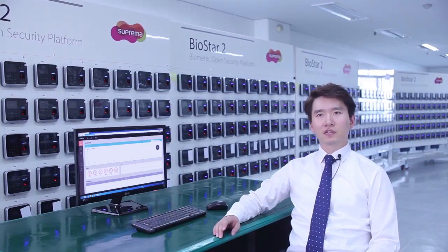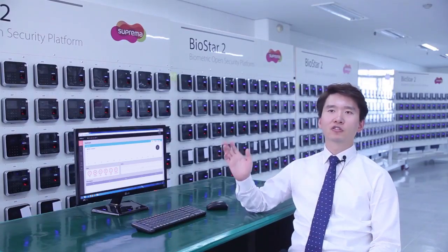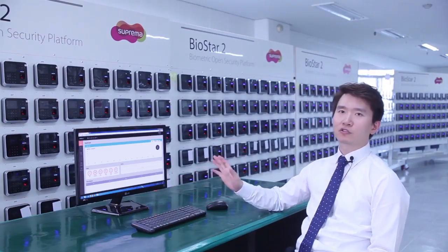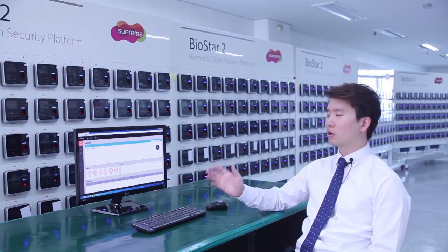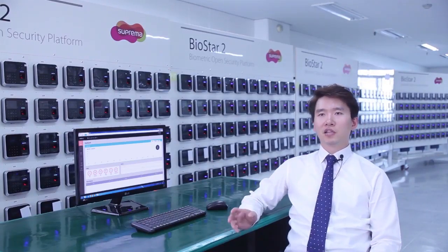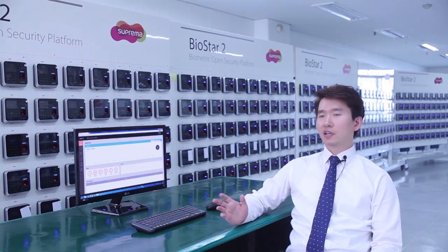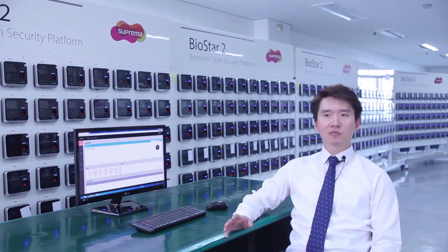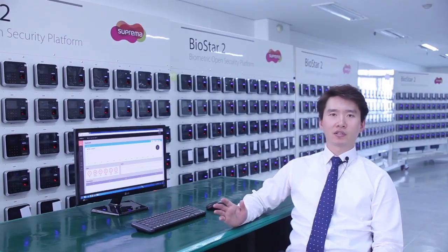One of the difficulties a distributed access control system faces is searching and adding devices to the system. BioStar 2 supports server mode by default that allows the device to be automatically detected by the server. All you have to do is set the devices in server mode and wait for the system to detect them. Once you see the devices that are in standby, you can add them to the system individually or add multiple devices at once.